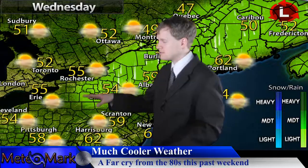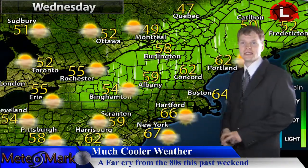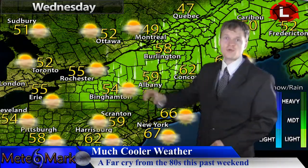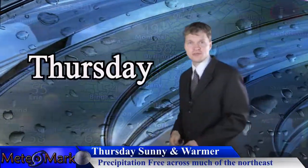Very windy, too, a very windy day. Would not rule out some scattered lake effect rain showers. And speaking of rain showers, all across northern New England here, extending into upstate New York, we'll get some of those afternoon rain showers developing in some of the instability of that troughiness that's kicking through into Thursday here.